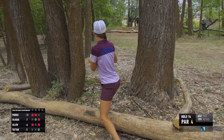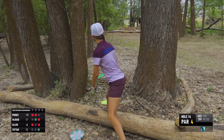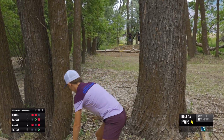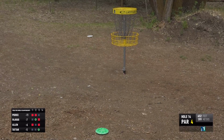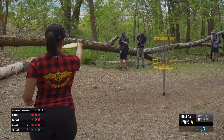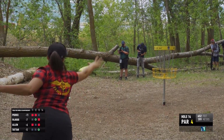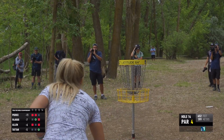Paige Pierce throwing 4. Just trying to save par. With a make. Nope, she's just trying to save bogey. Fajkus for par. Oh, no. That's the second one in a row.